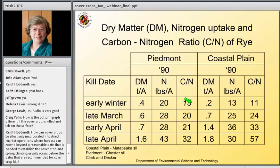Now, look here. Look, Piedmont in 1990, carbon-nitrogen ratio 15, that's nice, 20, 21. Until we get to the late April kill date, we have a carbon-nitrogen ratio we're probably pretty comfortable with. At this point, we're probably concerned. Okay, not that we know it, but we should be concerned because we're well into the immobilization range right now. Are there differences between the coastal plain and the Piedmont the same year? You better believe it. You can see somewhat more dry matter, but less nitrogen, believe it or not. The Piedmont stuff was richer in nitrogen, even though it had produced less stuff.